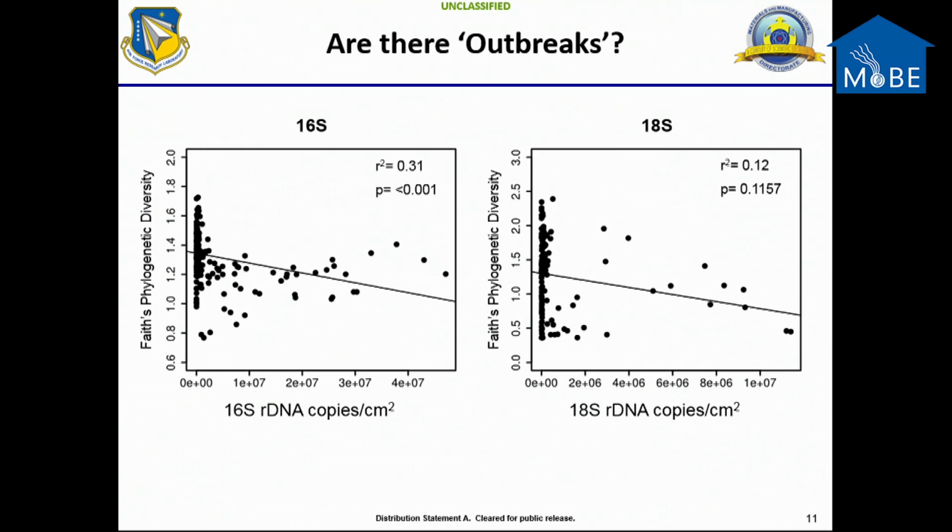So one of the questions we'd love to answer, and we're not quite there yet, but when you see high levels of microbiology, is this evidence of an outbreak? And this is when it becomes really important to consider abundance of bacteria here. And so what we did was to plot phylogenetic diversity index versus copy number. And you can see here for the bacteria in particular that when you have a really low copy number, this index is all over the place. So basically this makes sense that what we're sampling here is basically background. It's just stuff that's falling on a surface that's not necessarily growing on the surface.